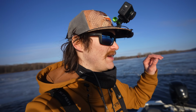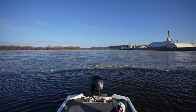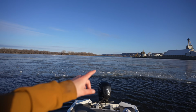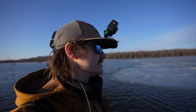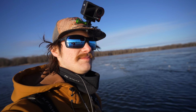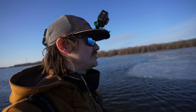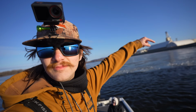On my way to the next spot, I seem to have run into a slight issue. The launch I went out of and my boat and truck is down that way. I am blocked by ice. I mean, that's got to be at least 12 inches. This whole area is 6 to 8 inches of ice. Not entirely sure when this pushed in or how exactly it pushed in, but I am currently surrounded by ice.